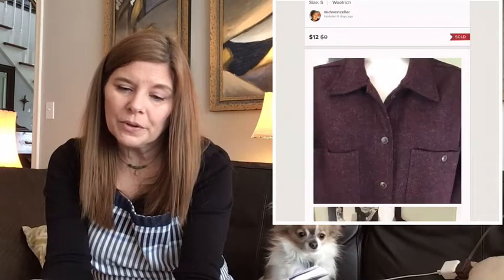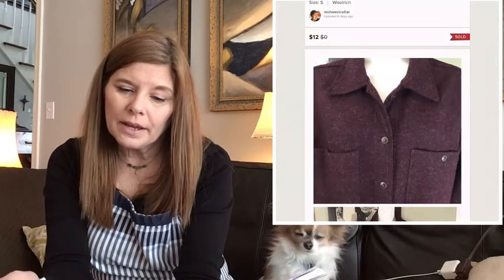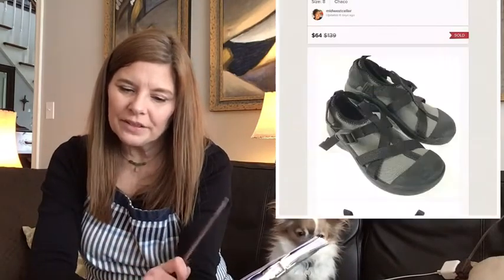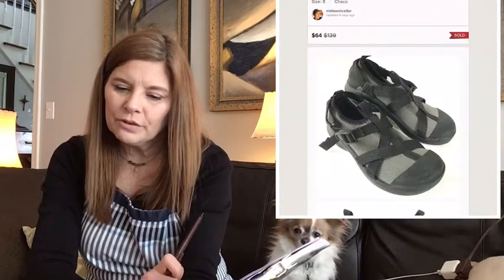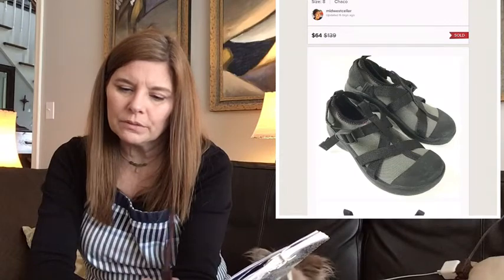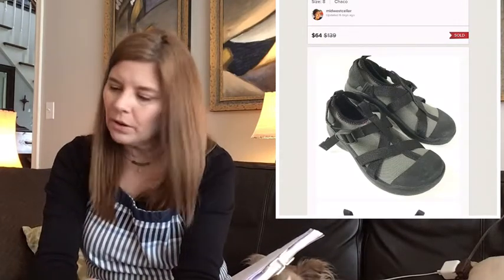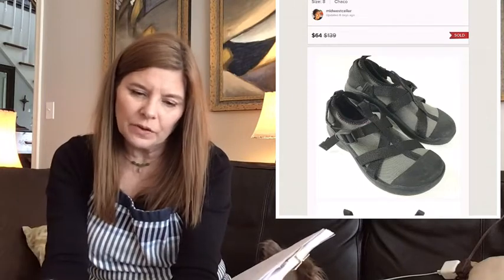Item number 9, Woolrich outdoor wear, wool burgundy barn coat. This was a size small. I put out an offer on this for $12, and it went out to California. Item number 10, Chaco Ponsel Bulu Water Shoe, black green Vibram. I don't know if I pronounced that right, the Bulu. Anyway, this was full price, sold for full asking price of $64, and that went out to Portland, Oregon.